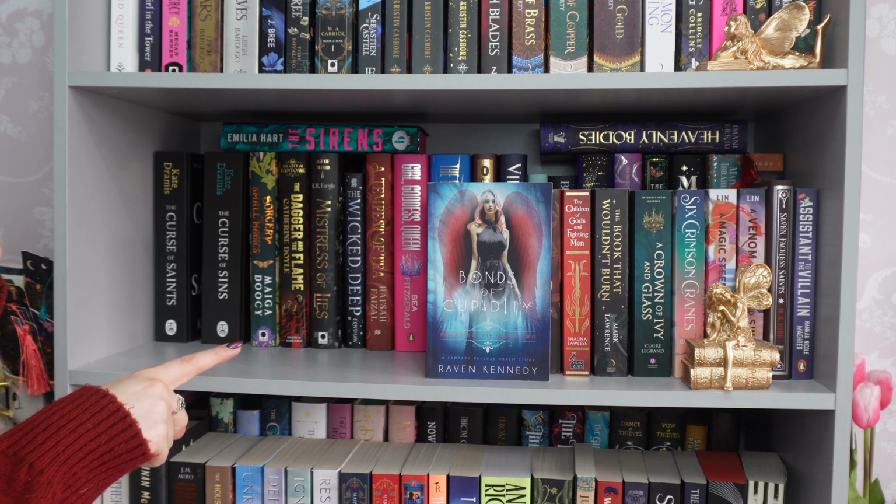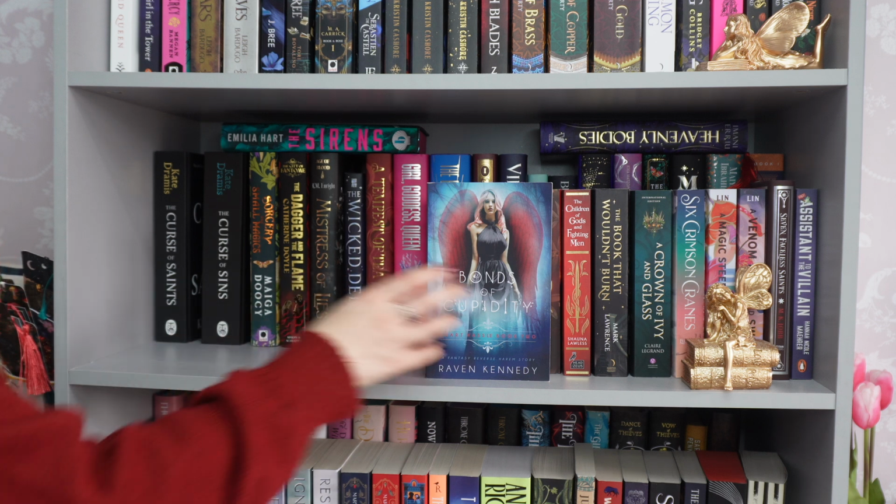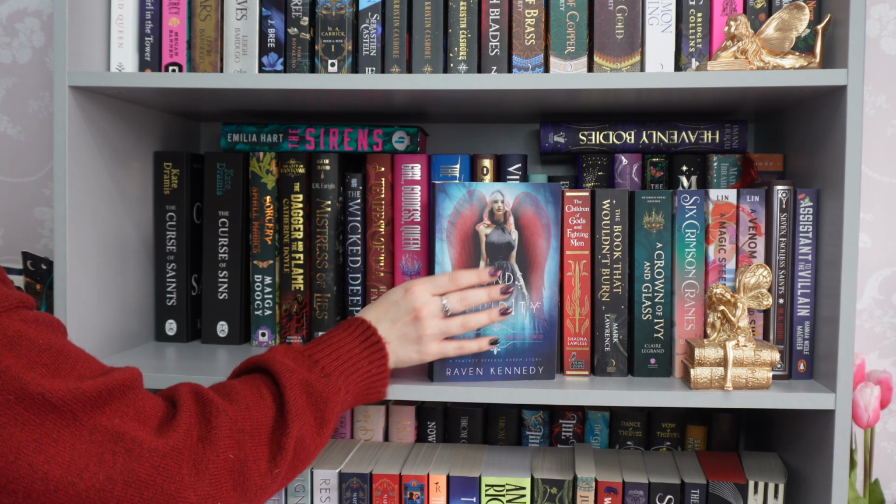This is actually the second book within a series from her, and I think it's called the Heart Hustle series. Really love Raven Kennedy and wanted to get the indie versions of these before they went out of print, which they are now traditionally published, but excited to pick this one up. I haven't read it yet.